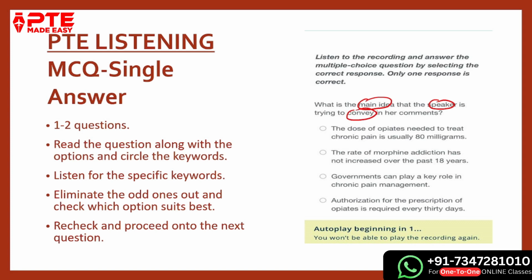Okay. So we have simply gotten to know what they are asking. They are asking about the main idea. So we'll listen for the main idea. We'll go through the options as well. Okay. We'll go through all the options so that we get an idea what they're going to speak about. And if you find anything relevant, we'll simply select it. But the best approach here is to eliminate the odd ones out.